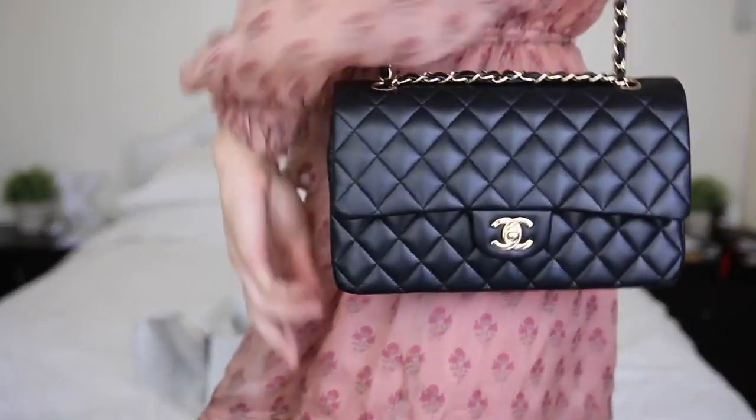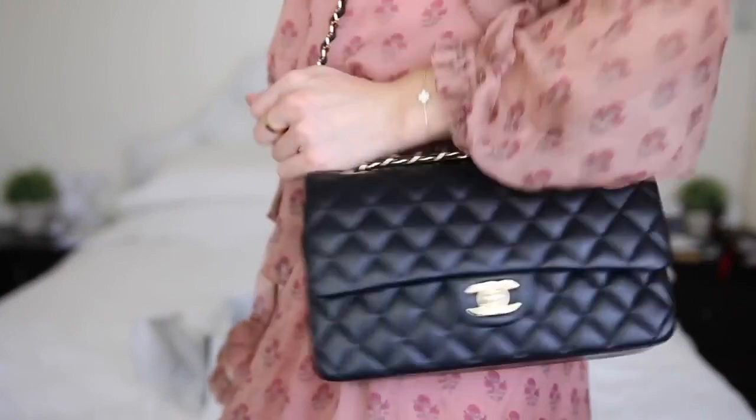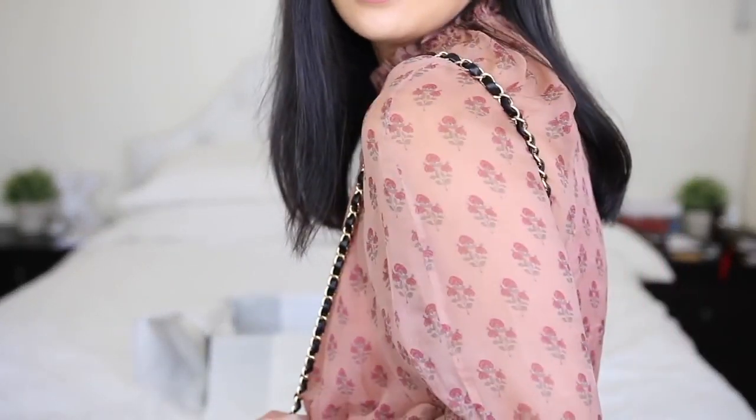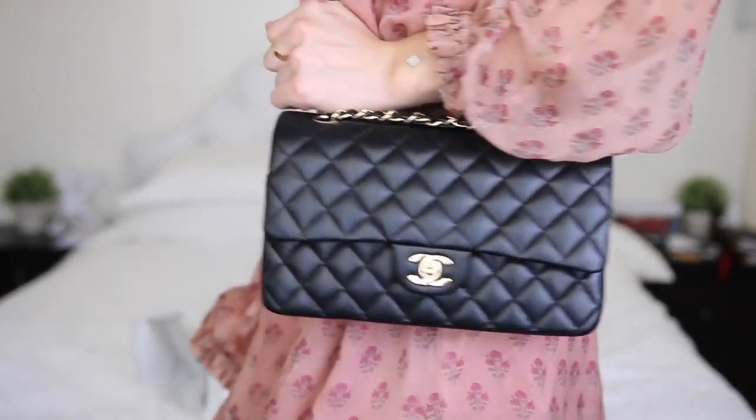Since I've got this bag, I've used it 3 times and I love it so much. It goes with everything. So how I can wear this bag is I can double the chain up, or I can wear this on one shoulder. Just to show you how I wear this bag. Like that. Just really, really cute. And it's a really nice size. I can double the chain and wear it on my shoulder like that as well.